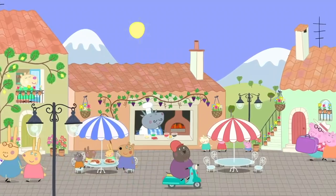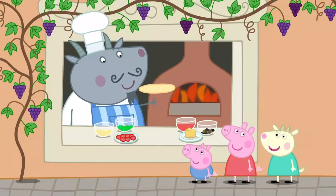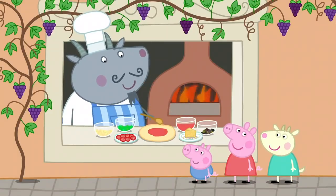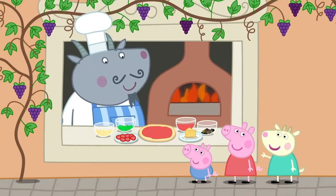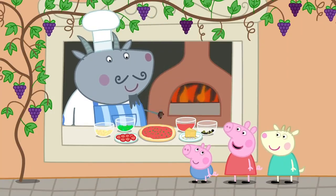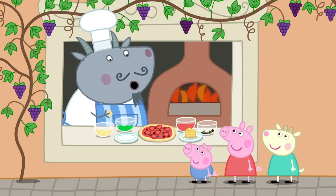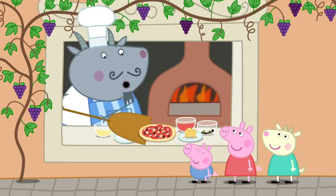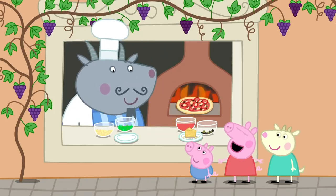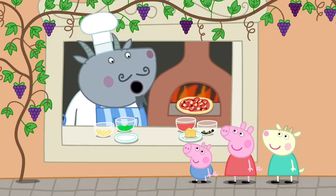This is the village cafe. Ciao, Gabriella. My uncle makes very good pizza. You eat pizza in Italy? Pizza is Italian food. Oh, goody. I like pizza. A little bit of tomato, a little bit of cheese, into the oven and into my tummy. Maybe we let them cook first, no?